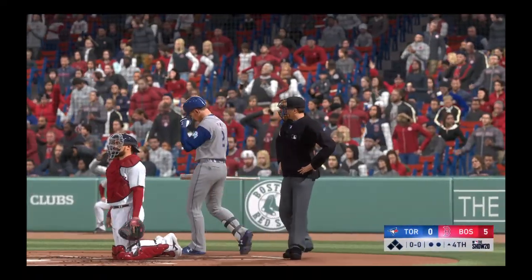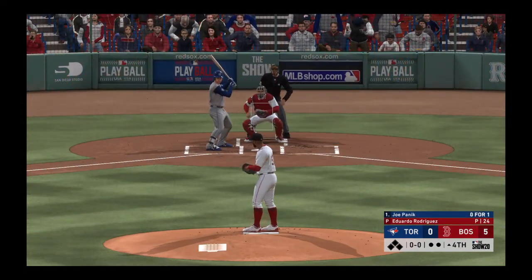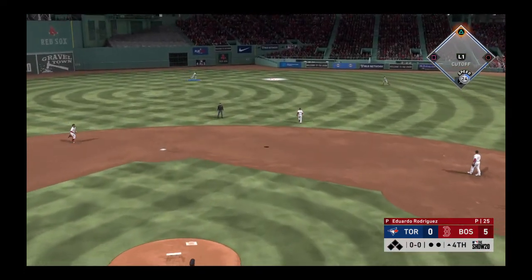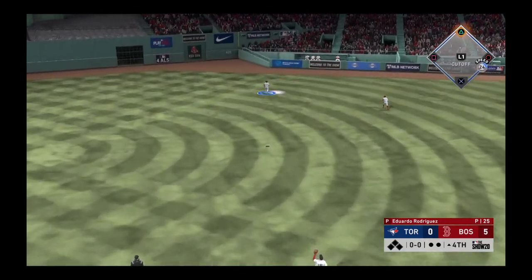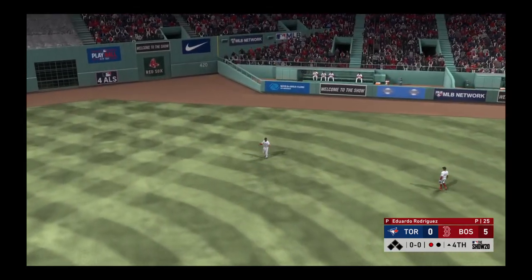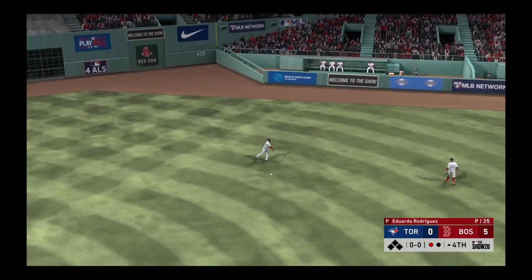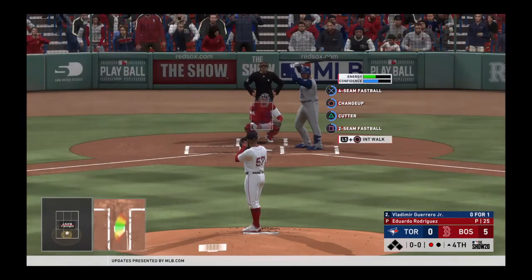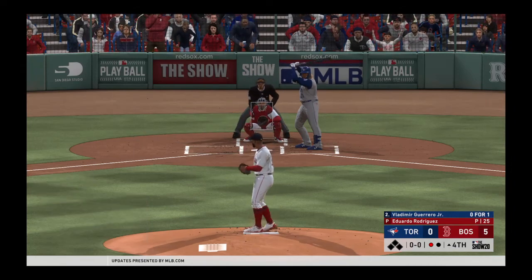Here's Joe Panik back to the top of the lineup as they're still looking for their first base runner in this one. No doubt about that, Matt. They've yet to figure this guy out on the mound. He's looked great so far. He has, but we'll see if this second trip through the order changes anything. Yeah, it'll be interesting to see what kind of adjustments these hitters are able to make in the middle innings of this game.